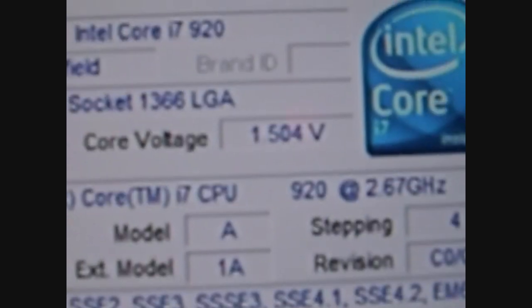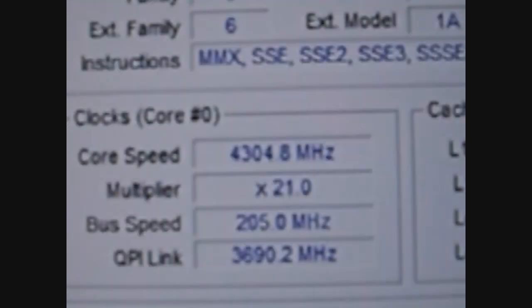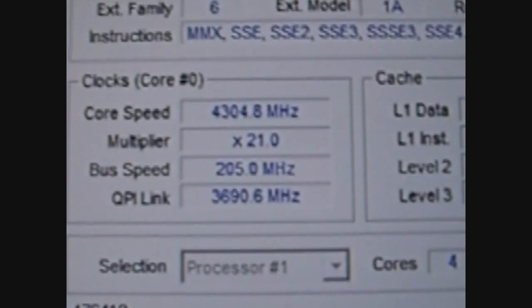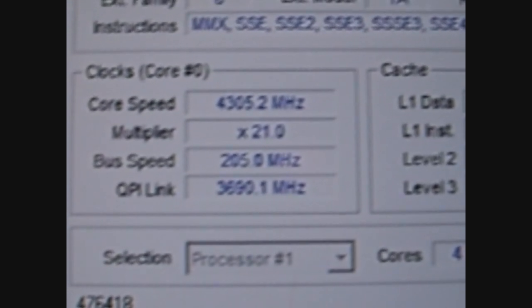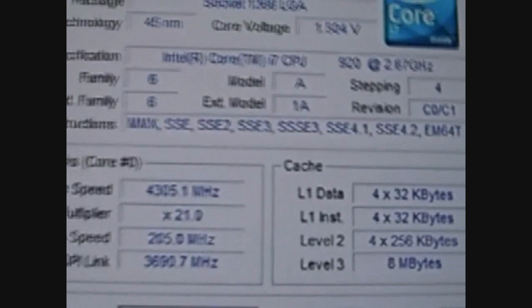I thought I would first show you the voltage I'm using. Currently it's flickering between 1.5 and 1.48. The processor core speed is 4.3 GHz and the base clock 205. QPI link speed is currently 7.38, which is way over the 4.8 gigatransfers. So anyone worried about it being a limiting factor, as the 965 has 6.4, don't really worry about it. I mean, this is up to 7.38, I'm having no problems.